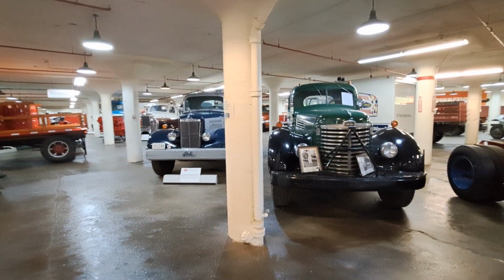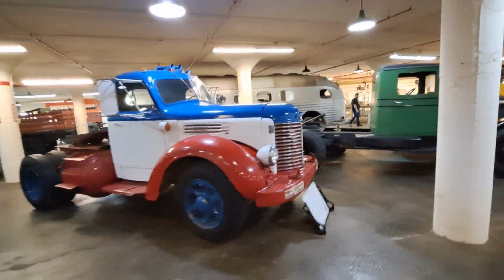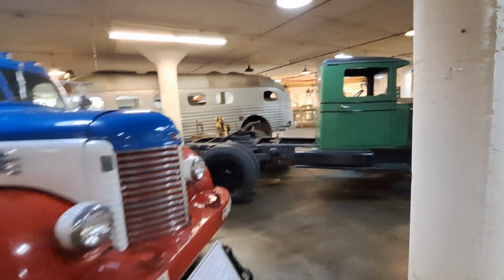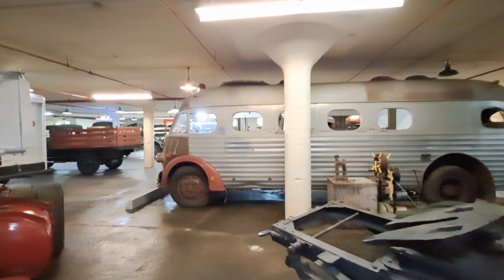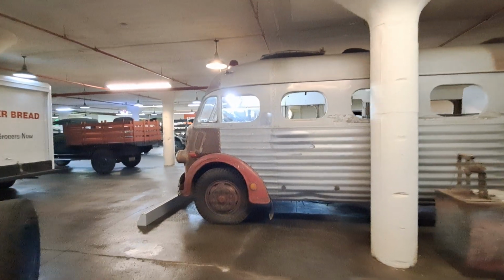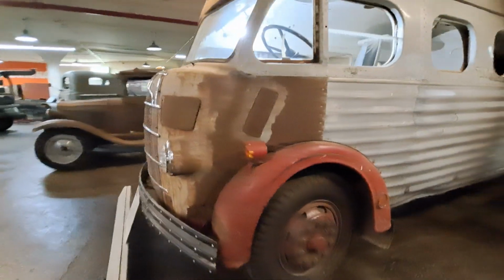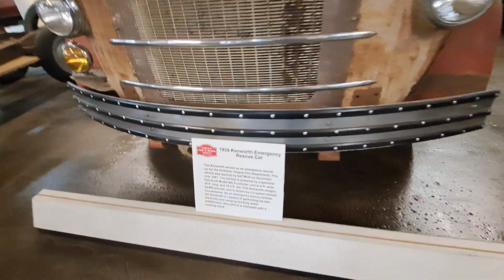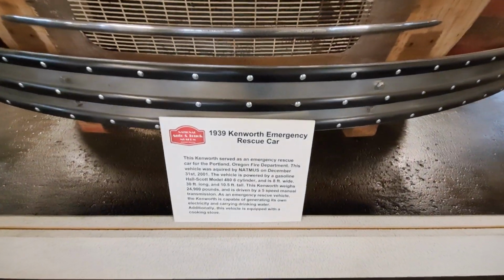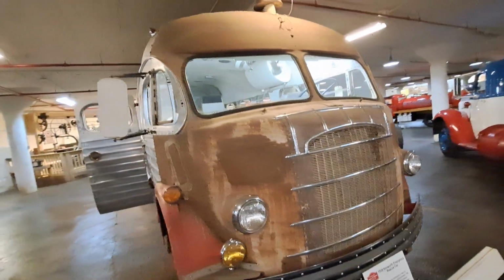There's a white semi, and these two are big KB Internationals. Gotta check out the bus over here. Got a cool bus. Aluminum body on it. Looks like all original. Got some rust up there in the fenders. Oh, it's called a Kenworth emergency rescue car. Looks like a bus, but it's some sort of rescue car, I guess.